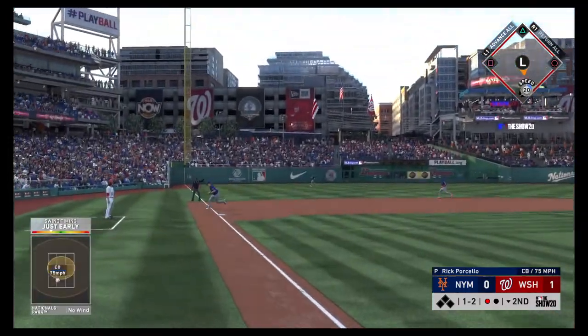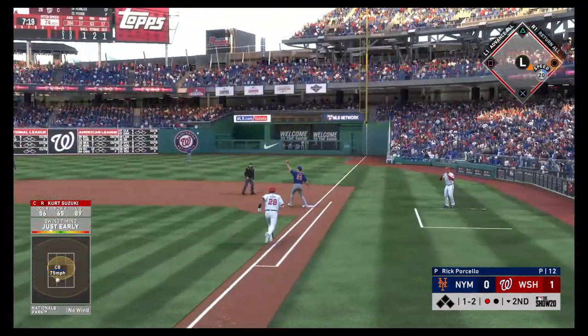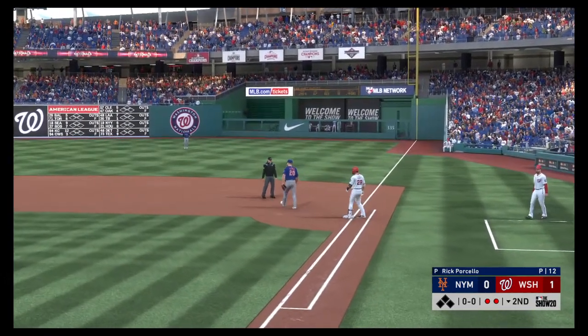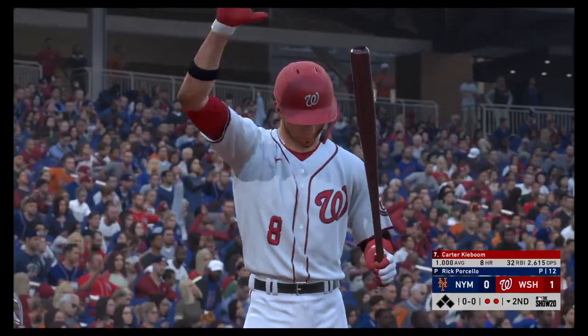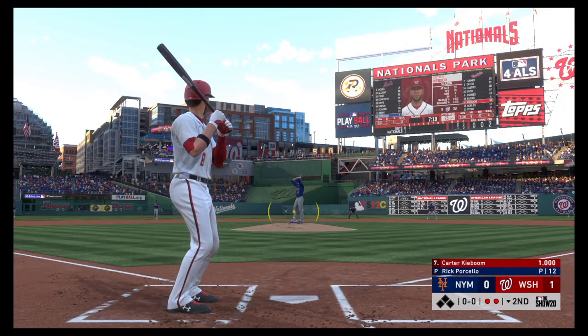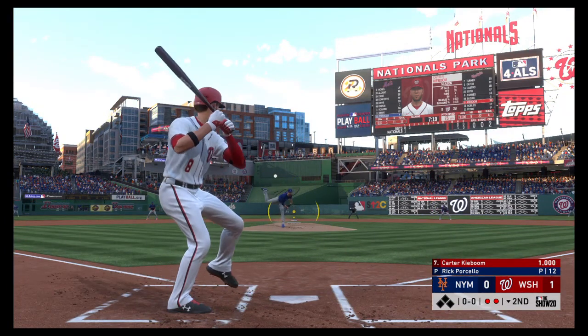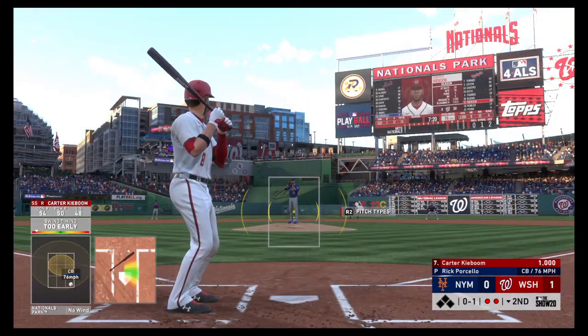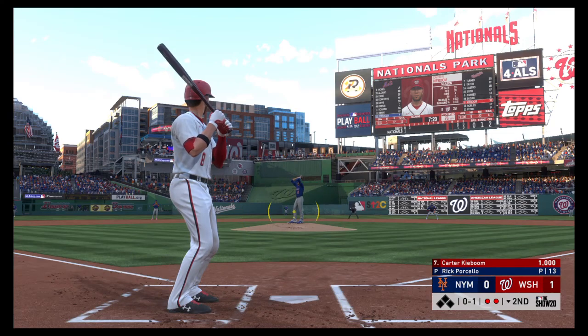A swing and a ground ball to third. And the off-balance throw gets him. Nice play for the out. So bases are empty here with 2 gone. And in steps Carter Kieboom to give it a try. First pitch curveball swung on and missed. Strike 1. Bases are empty here with 2 men out.